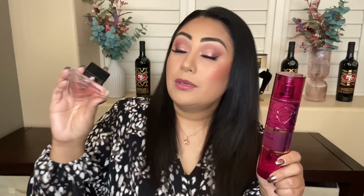I've always gotten compliments on them. Born in Roma doesn't last as long on me, but I always get compliments on it as soon as I spray it, and then I have to respray though. The Prada, I always get compliments on this one as well. This one does last a lot longer on me. This one right here, I agree with Paul that it smells more like Prada to me. But either way, it doesn't matter. It is just so, so good.